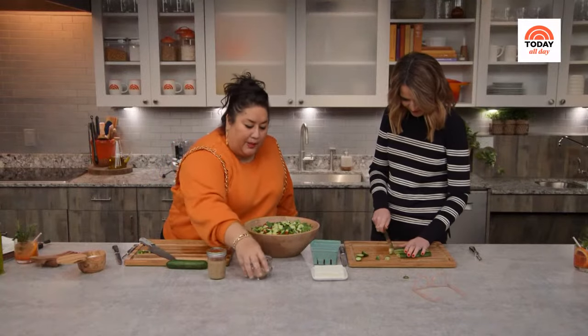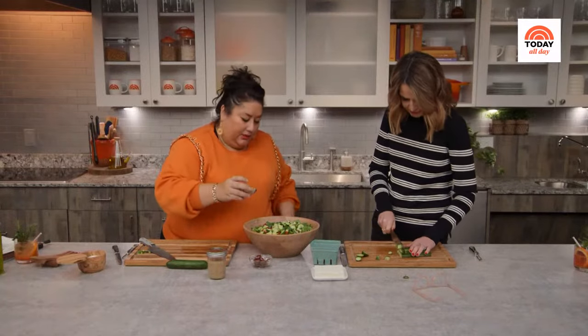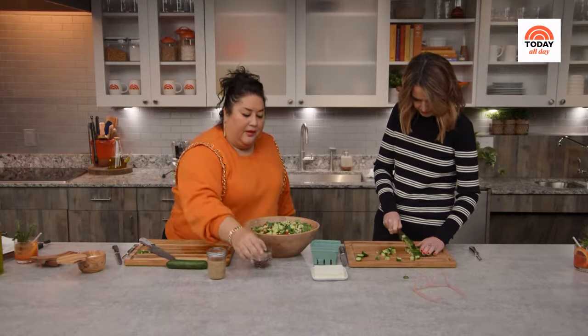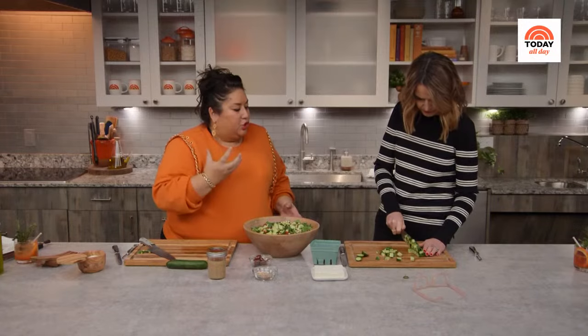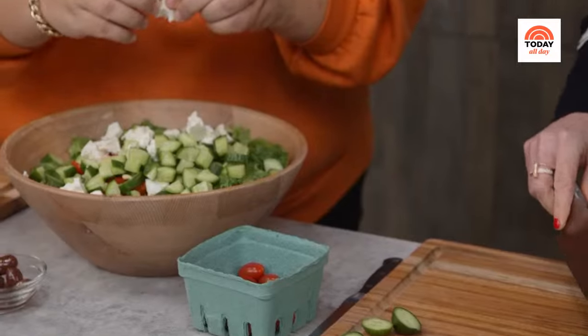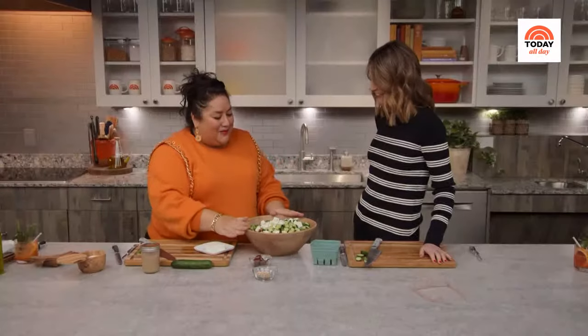Okay, we're gonna add some pine nuts. Do you like pine nuts? I do. I love pine nuts. I like pine nuts because they actually have really good fat content, and they add this luxurious feel when you bite into them. And then last but not least would be our feta. Perfect. So we have everything in the bowl here.